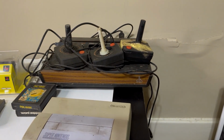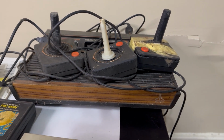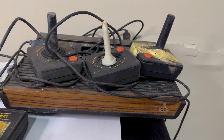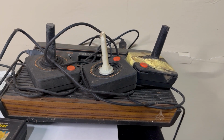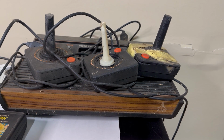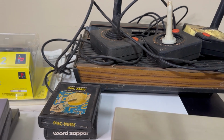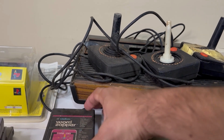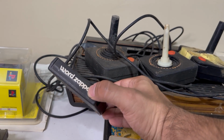Now back here, I had never found an Atari before, and this one is in pretty, I won't say rough shape, but it still has all the dust on it. Still haven't really cleaned it off, and the joystick, especially the middle one, is missing the little cap on it, and I do not believe I found a power cable for it, so I'll be on the lookout for one of those. But it's still interesting to find. I had never really picked up one before. Now here are two Atari games I did find. We have, of course, the classic Pac-Man and Word Zapper. I'll have to wait till I get an operable Atari to test them out.